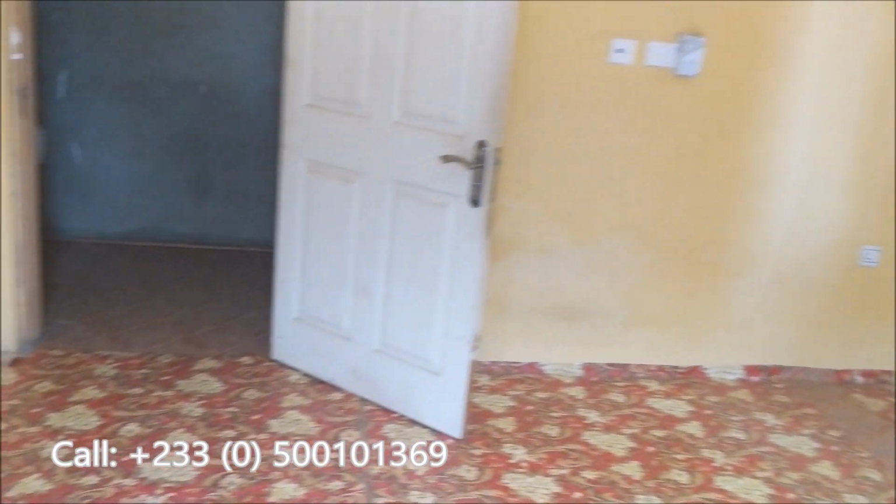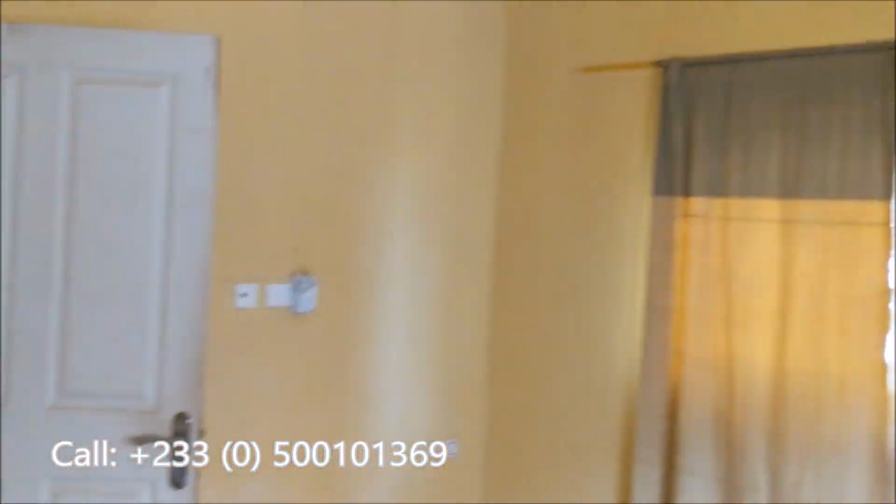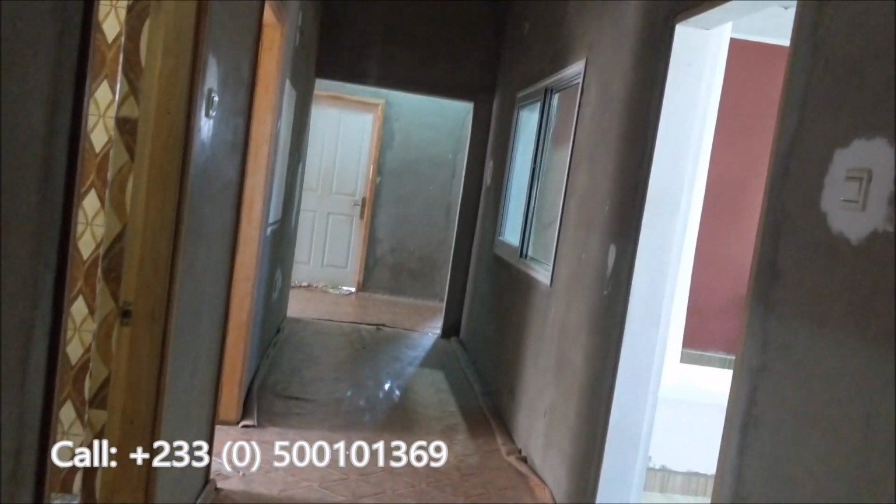size with a ceiling fan. So it's a 12 by 12, very nice size room. The tiles haven't been done, so she just put a rubber carpet to keep the place. But you have to fix tiles if that's what you want, or you could maintain a rubber carpet.